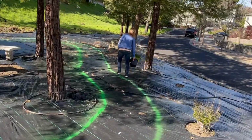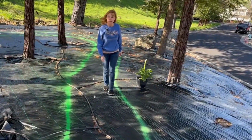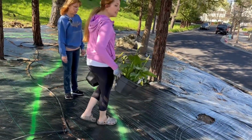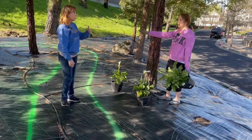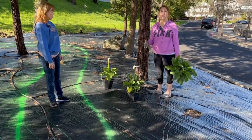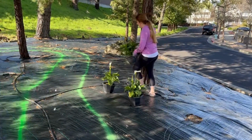Now, do you want to do a swoop like here? Oh, that's a great idea. Yeah, I love that idea because, you know, calla lilies, they get pretty tall, and it'll block the pathway, and we want it to feel like a secret garden in here. So I'll go get the other ones.